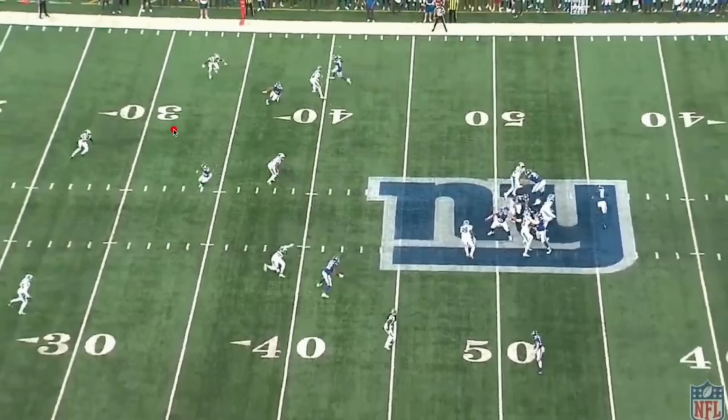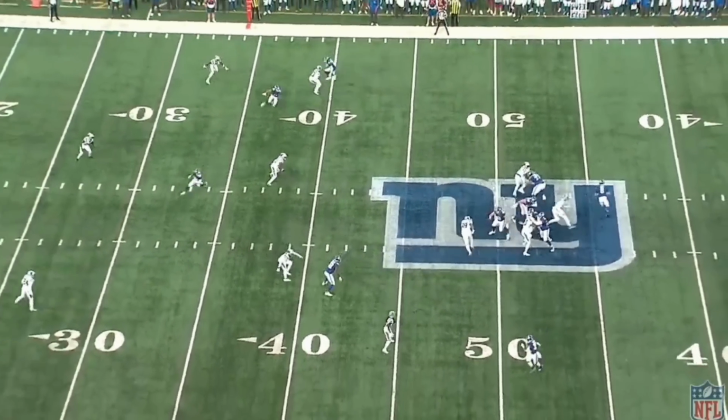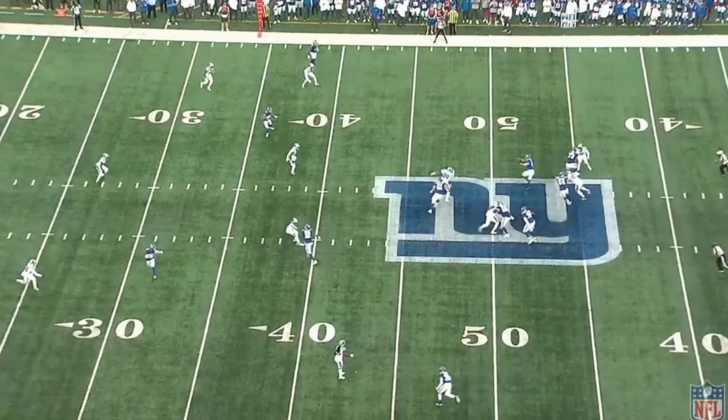But Daniel Jones is under immediate pressure, so he can't take advantage of those options. So what happens in this offense when Daniel Jones has options, but he can't take advantage of them because the play breaks down? Well, guess what? He can just take off, and watch.